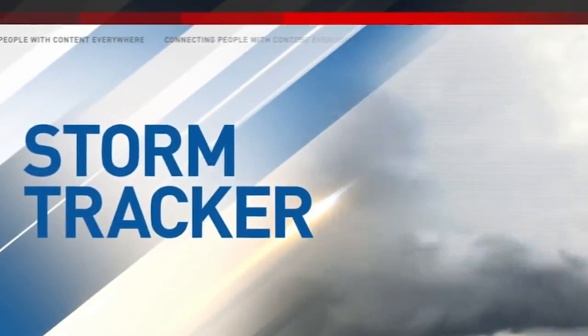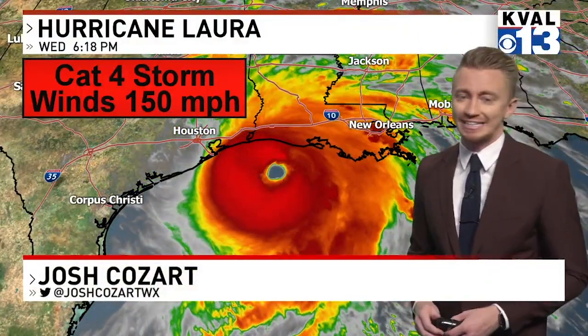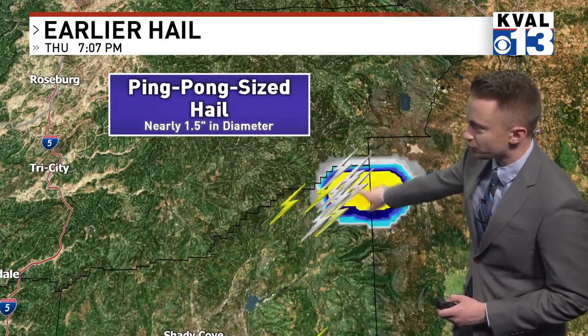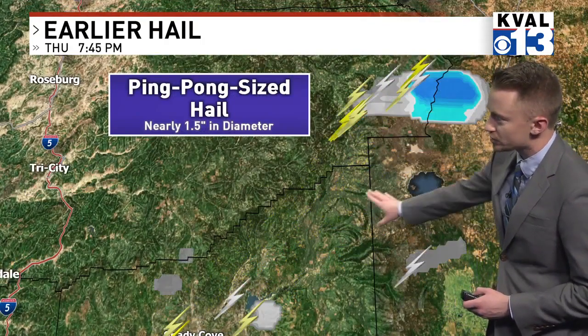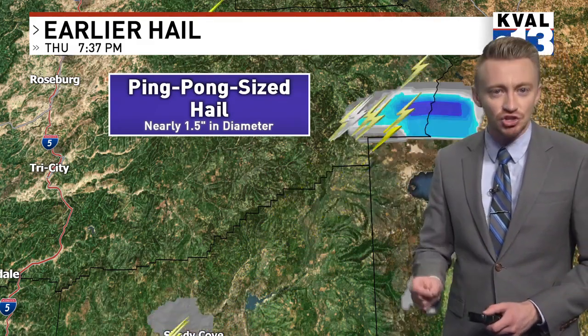Now, the National Weather Service is using terms such as catastrophic damage as the storm takes aim again at the borderline of Texas and Louisiana. Here's a look at those storms as they track their way to the north and east from earlier this evening, tracking at about 35 to 40 miles per hour, producing a lot of lightning, but also large hail. You'll notice that yellow and orange as it moves just to the west of Crater Lake. That's where we saw hail diameters of 1.5 inches.